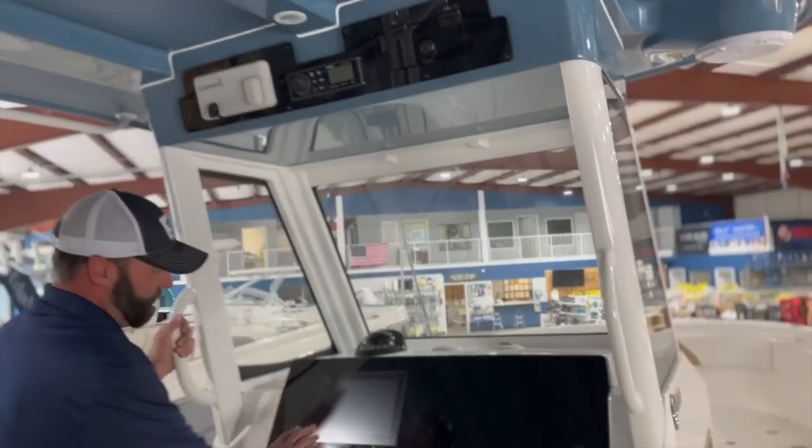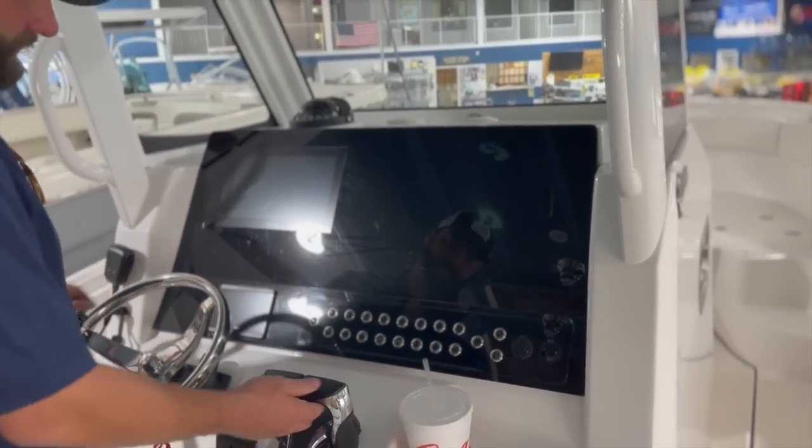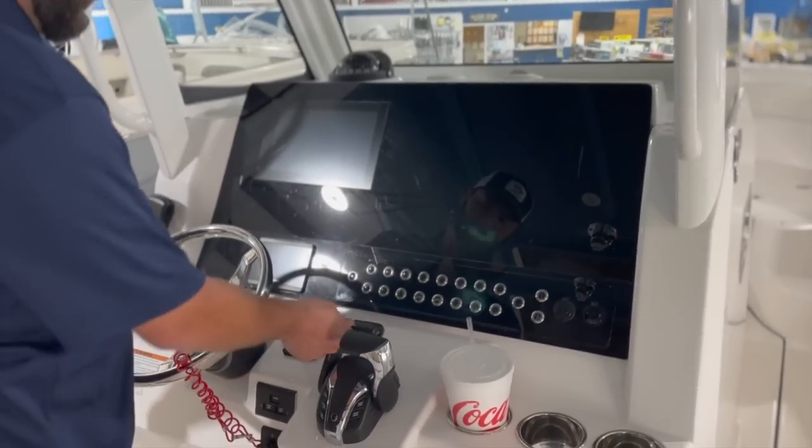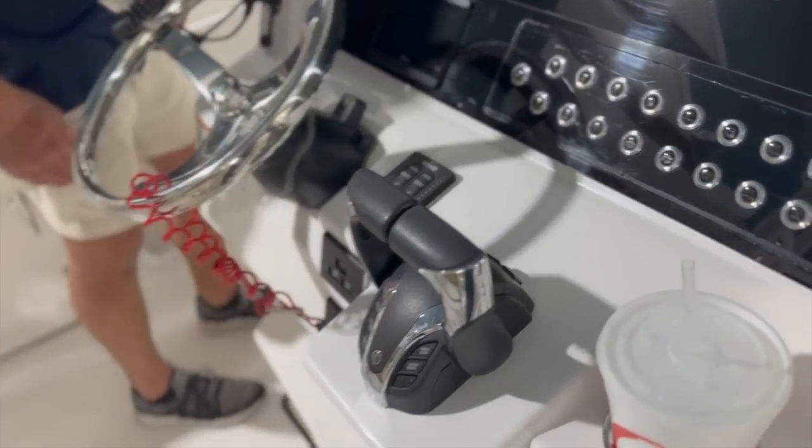Twin 300 Yamahas on the back. Come up here. Huge engines. Twin 300. Came from factory with an 8610. You could do twin 8616s right here, full acrylic dash. Yamaha CO5 with the DEC controls, which are just smooth as glass. Look at these little controls right here, guys.